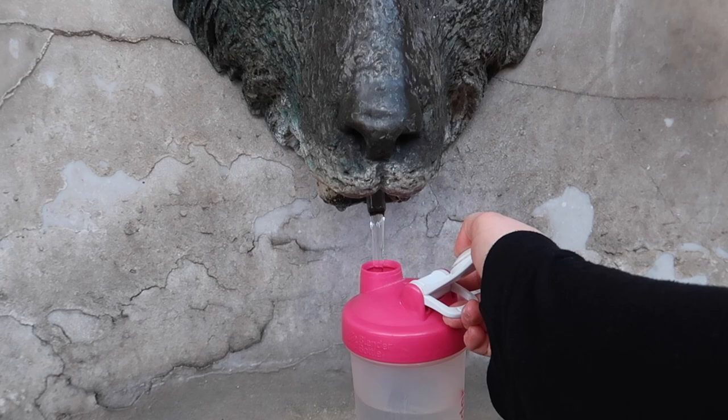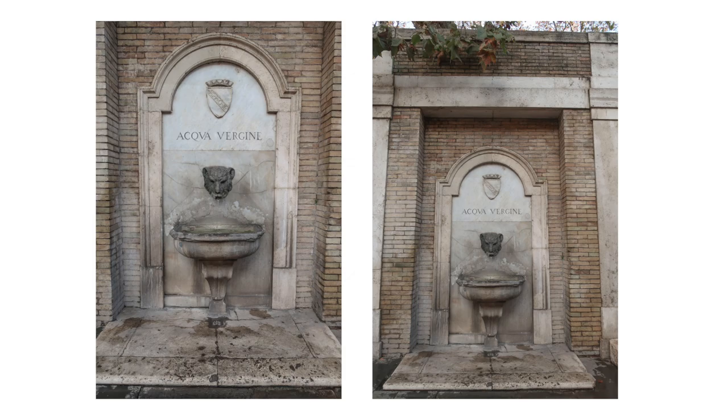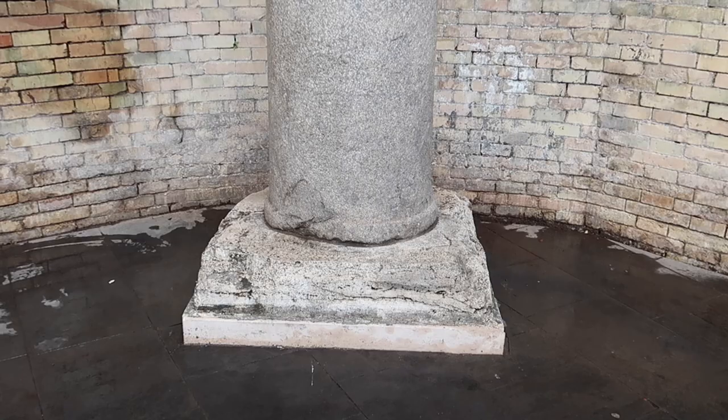But anyway, it still supplies the freshest drinking water ever, and I always fill up my water bottle before class at some of these fountains. I thought that was a cool piece of history.